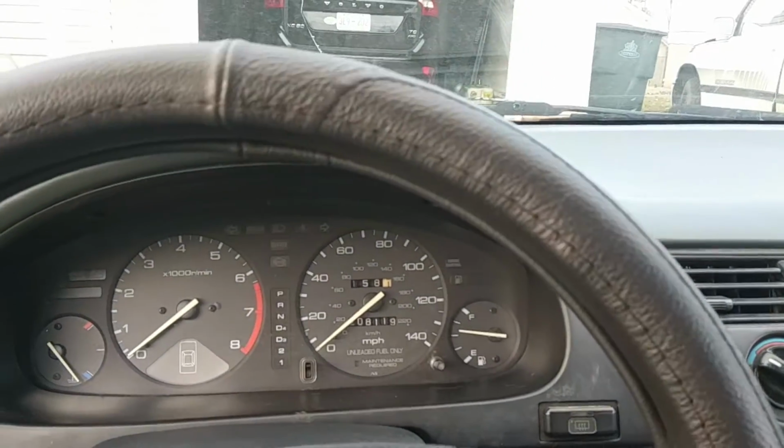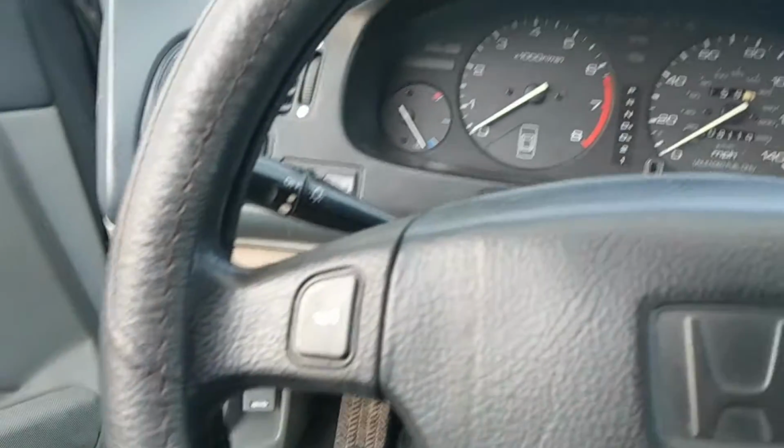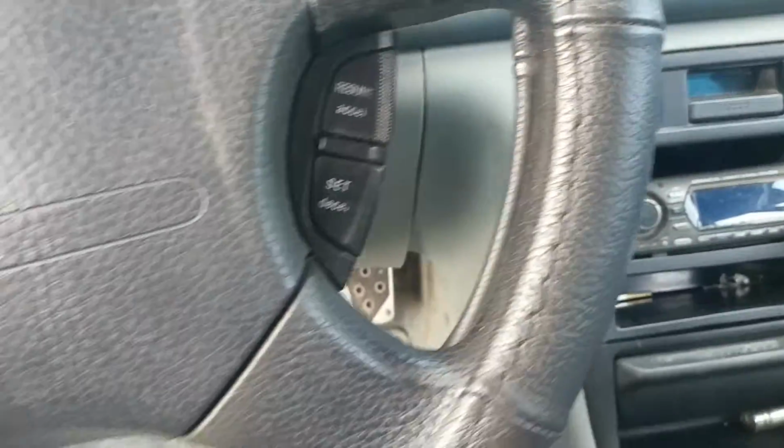I got this steering wheel cover. The steering wheel is kind of baked underneath it and blistered. It will come with this cover. The cruise control does not work. It's not hooked up.